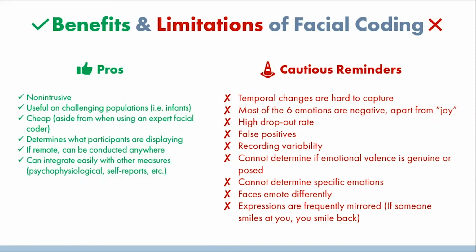It's not intrusive, so you don't have to put anything on someone's face. You can just videotape them, right? Basically, you can use GoPros or cameras, webcams, right? Now each of those things presents its own issue, but that's for the cautious reminders side. It can be good with difficult populations like babies and children. And I would say that's probably where facial coding is most useful, in populations like infants that can't really verbally share what they're feeling, like we mentioned earlier.